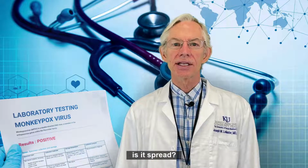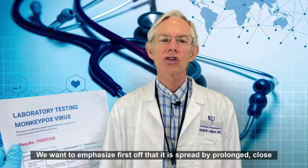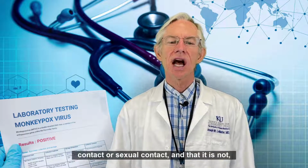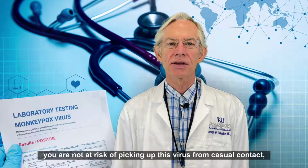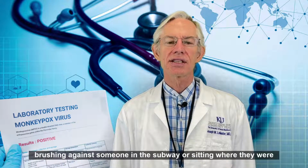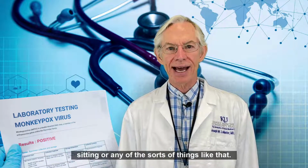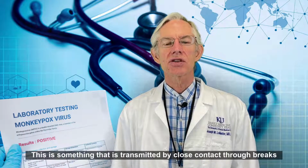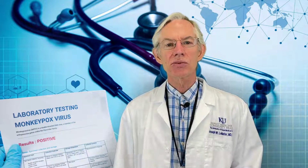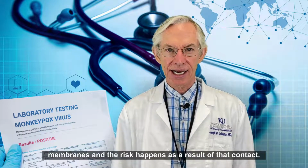So, how is it spread? We want to emphasize first off that it is spread by prolonged close contact or sexual contact, and that you are not at risk of picking up this virus from casual contact, brushing against someone in the subway or sitting where they were sitting, or any of the sorts of things like that. This is something that is transmitted by close contact through breaks in the skin or mucous membranes, and the risk happens as a result of that contact.